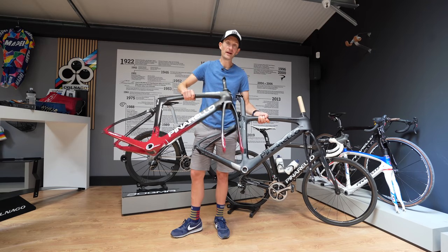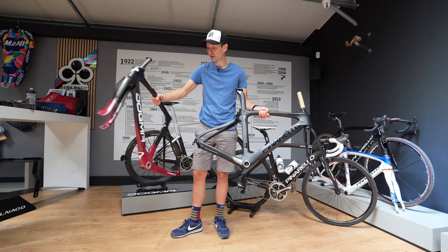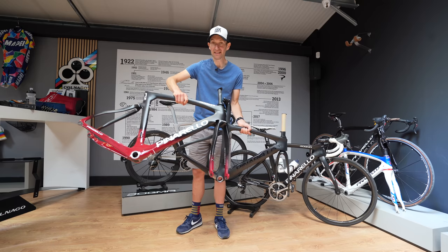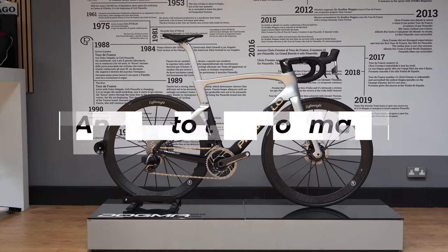And as I talked about earlier, frame weight was never a focus for Pinarello, and these frames weren't really much lighter than the ones that came before it. Kind of cool to see a Team Ineos colorway here as well. It looks really cool, doesn't it?